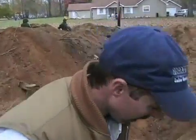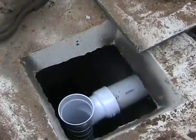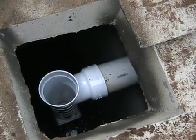We started with 4-inch Schedule 40 coming out of the wall from the house to the tank, thicker wall pipe, standard in the county, into a 1,500-gallon tank. And then we got a baffle or a T dropping down in at that end, and we have a T coming out with a baffle on it to keep solids in the tank and liquid only to the distribution box.